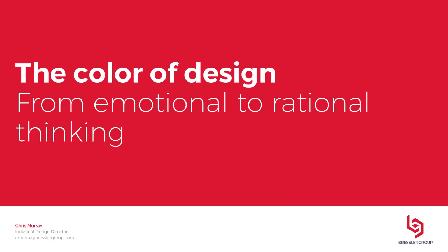And I'm going to talk today about how moving the color selection process from the emotional to the more rational can help us as designers and help our clients.